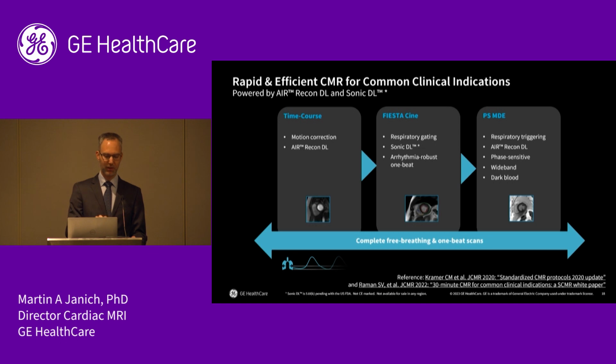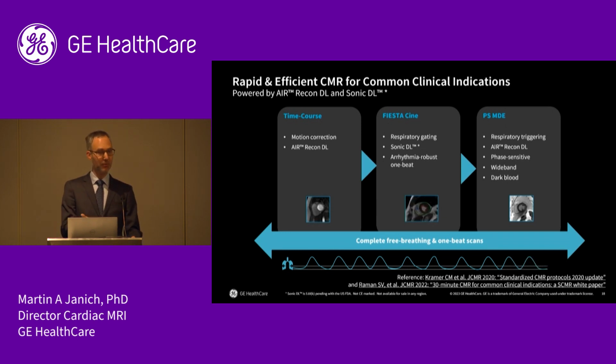And if we still look at the efficient CMR white paper, most of your questions can be addressed by stress perfusion, cine, and late gadolinium enhancement imaging as shown here. And together with you as our collaborators, we are working towards really dramatically reducing this. With our deep learning reconstruction, we can enable 1-beat imaging from beginning to end and everything in free breathing with respiratory gating. So you will hear more about this in the rest of the session.